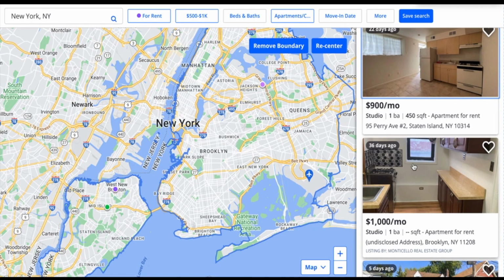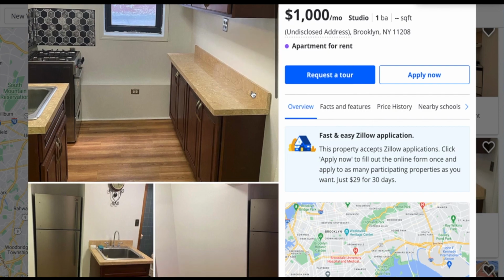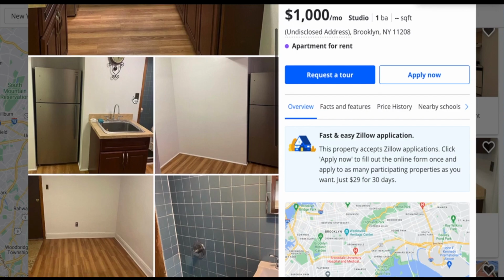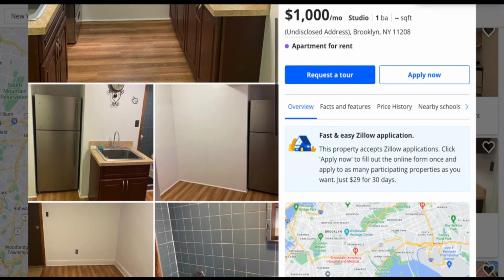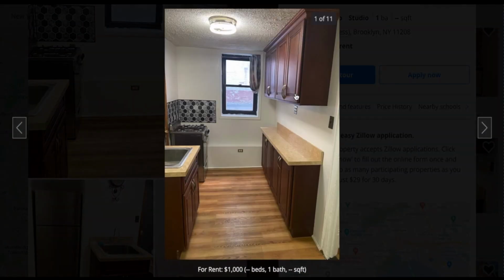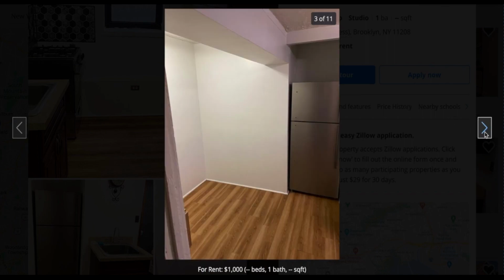Next we have this one, 36 days ago. This is $1,000 a month, studio, 1 bath. It looks like the kitchen. Oh, we do get some more photos. Let's take a look at this. Nice kitchen here, cabinetry. You've got your fridge, and I actually like how the fridge is inside the wall. There's a space for it. That's nice. Your sink.